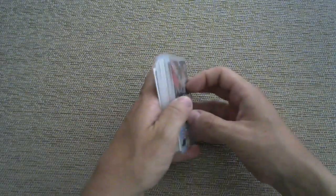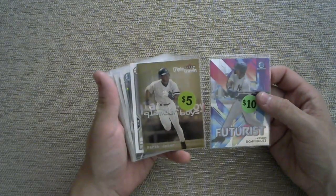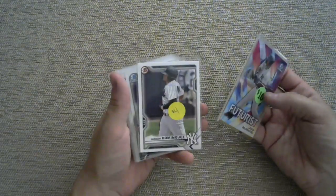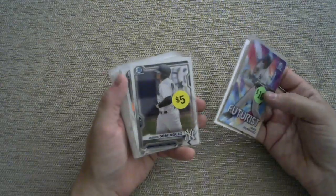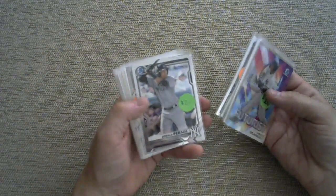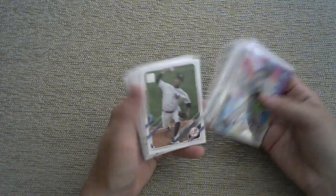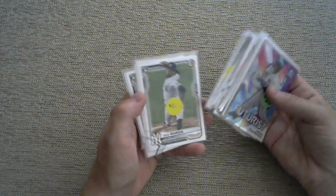This pack is also $20 as well. There's the Futurist Dominguez again. Look at that. Jeter Triple Crown. Dominguez paper. Dominguez Chrome. Austin Wells. Oswald Peraza. Oh, I made a mistake already. I'll fix it. I shall correct it. I shall. You are a fool. You should have corrected it before. Anyway, so that pack is $20 too.